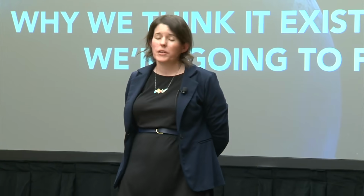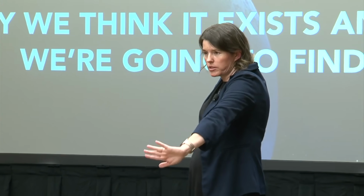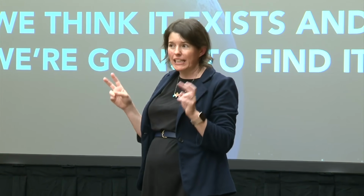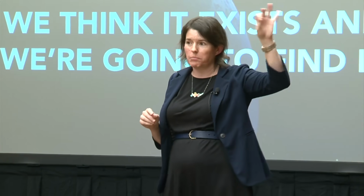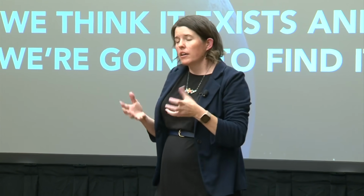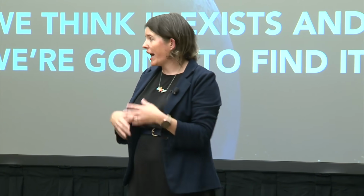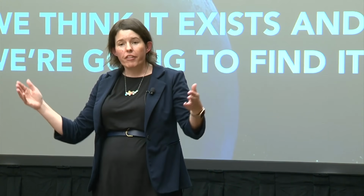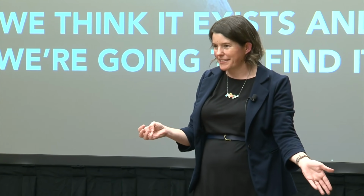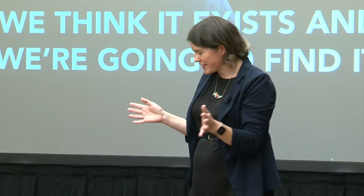Yeah, so the question is about different types of galaxies. So I'll start by saying everything I talked about tonight is in our galaxy. There are a couple of candidate extragalactic exoplanets, so signals of exoplanets that might have been from other galaxies, but they haven't been confirmed yet. But if you think about the Milky Way galaxy being a fairly standard spiral galaxy, having a fairly standard distribution of stars, the fact that we think there are billions of planets in our galaxy means we think that there are billions of planets in other galaxies too, and there are trillions of galaxies, and that's amazing.